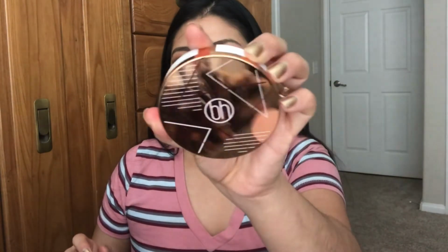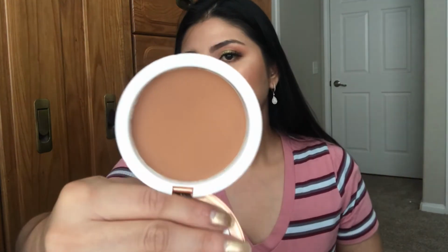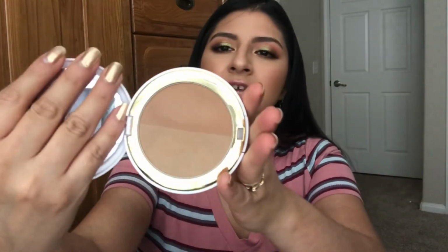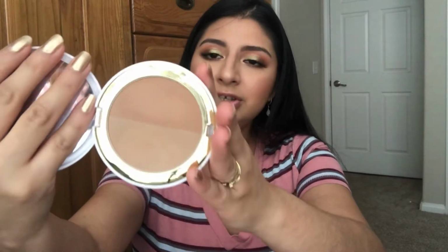Next, I'm gonna be decluttering this one from BH Cosmetics. This bronzer is really old, and I don't think BH Cosmetics still has this bronzer, so for that reason I just wanna get rid of it. Next, I had this one from Gigi Gorgeous. This one is not something that I like, just because the undertone is a cool undertone, and I like a warm bronze more than a cool bronze, so that's why I'm decluttering that one.